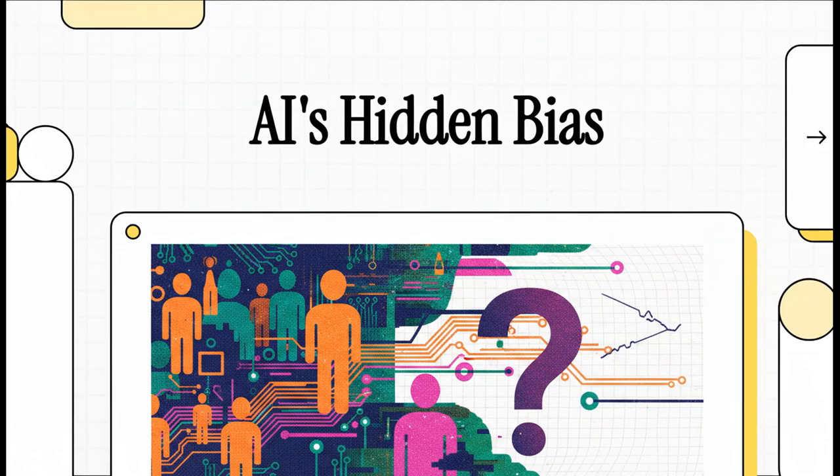You know, from the movies that pop up on your streaming service to the route your GPS picks for you, AI is making decisions for us all the time. But what if those decisions aren't quite as objective as we think they are? What if they're quietly carrying a hidden unfairness?